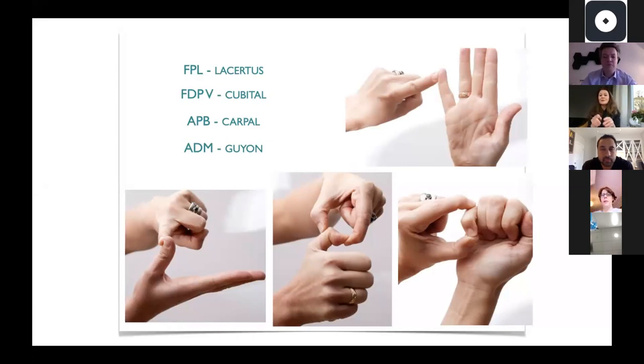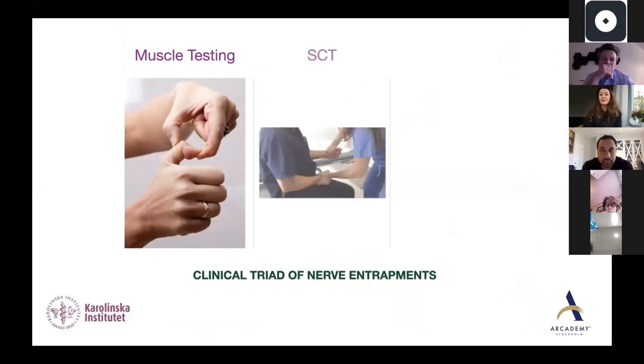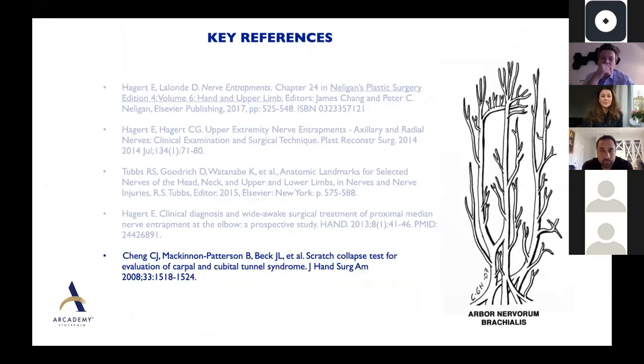So if you don't remember anything out of everything that I've said about muscle testing in the upper extremity, just remember these four tests: the FPL, the FDP5, median and ulnar at the elbow, the APB, and the ADM, median and ulnar at the wrist. So, in conclusion, the clinical triad that we use of nerve entrapments is muscle testing, scratch collapse test, and pain and/or Tinel's test at the level of nerve compression. Here are a few of the references that I refer to today, if you want to do a screenshot of that.